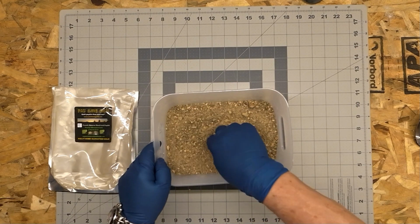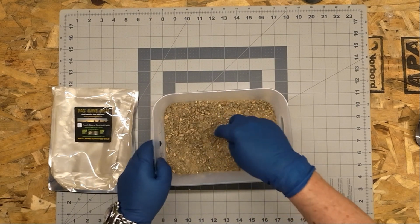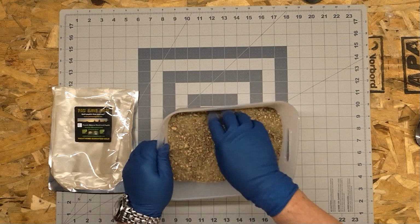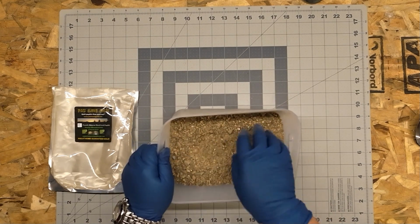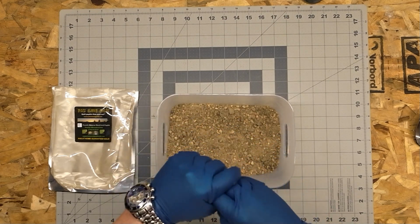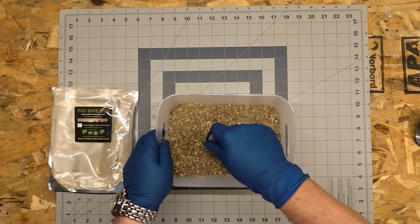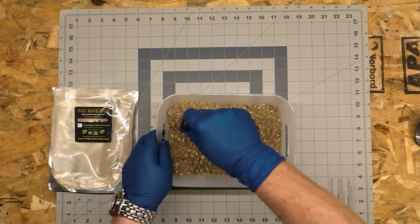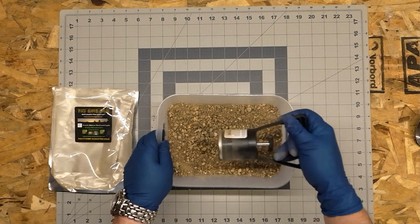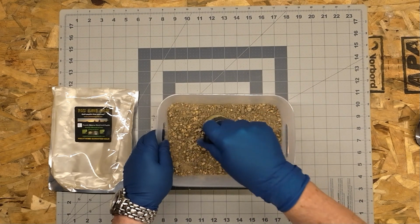What's going on there? Big materials, small material, some mica. See how it does in the magnetics. Not a lot of magnetics.